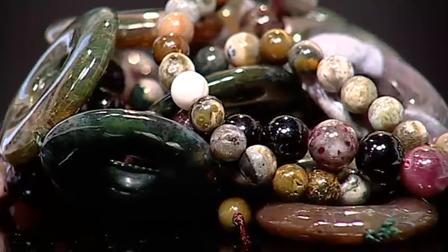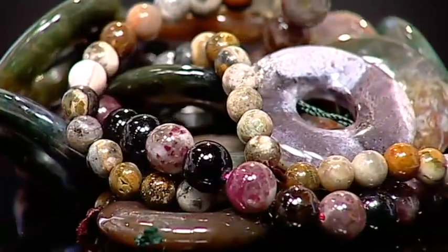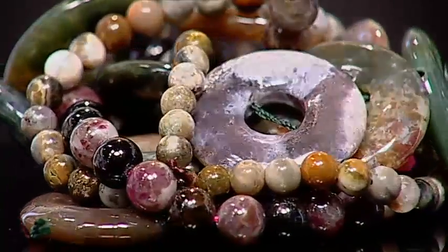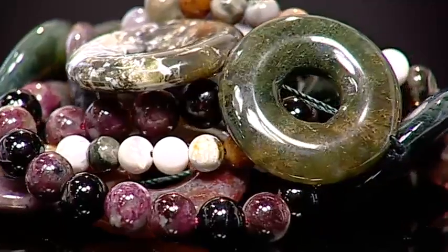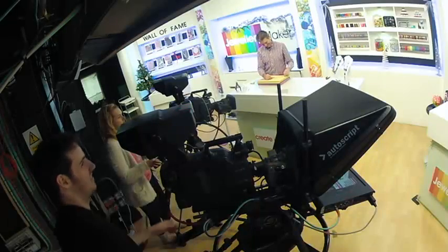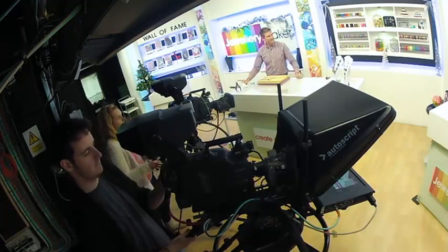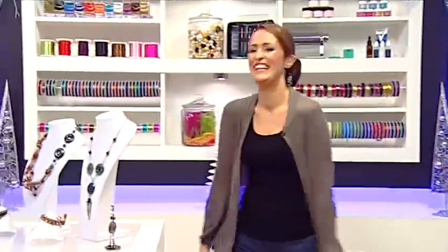Now, the variation of colour that you get on all of these strands means that it's really a versatile kit. Really, really versatile. And I've got to say, I'm so sorry. I totally walked out of shot. I was over there a second ago. No one there. Look, I'm excited. Come on. Stay with me.